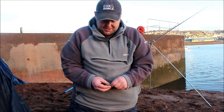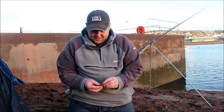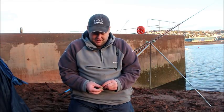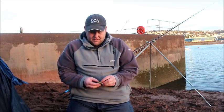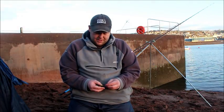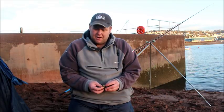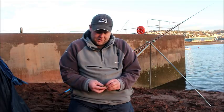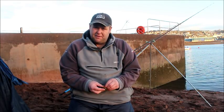Right, so what I'm doing here is just preparing a peeler for a hook bait. It's pretty standard stuff. I would imagine most of you out there watching know how to take a peeler apart. The main thing I'd say is that there's normally a lot of talk about whether or not you should lung the crab, take the lungs out of the crab. I don't personally. I don't think it's necessary, to be honest. The fish out there swimming, finding these crabs, wouldn't sit there and pick the lungs out of them, so I don't think it makes any difference.